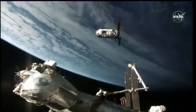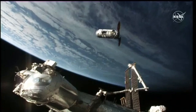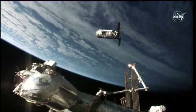More steps need to be completed. There will be another go, no-go poll. Those DSATs need to be inhibited to prevent the space station from moving.